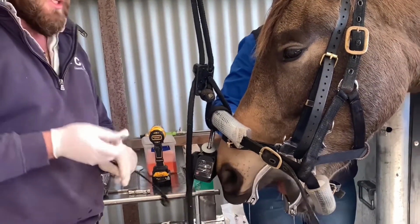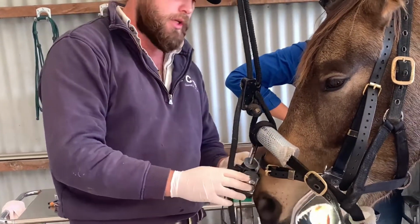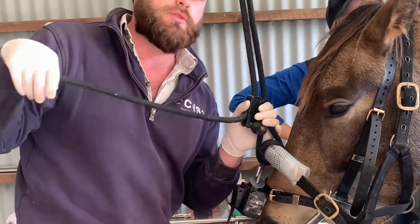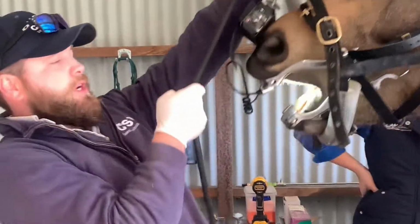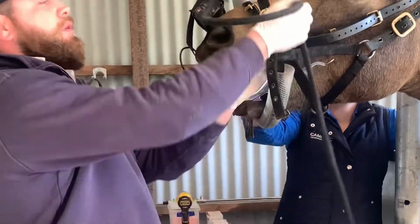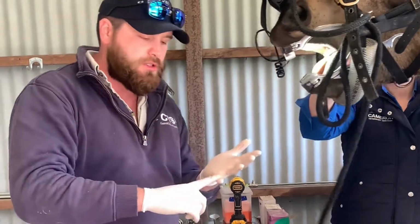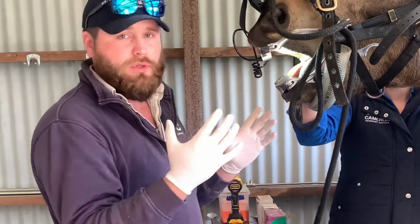Key to any good oral exam is a light. We can't, again, diagnose anything if we can't see what we're looking at. We're not here just to rasp teeth. We also want to make sure we can diagnose any dental conditions. So we want to have a nice strong light. And you'll see my mirror in a second so that we can actually have a look along all of the surfaces of the teeth so that we can make sure if there's pockets of food, there's disease to any of the teeth, we can actually have a good look at that.